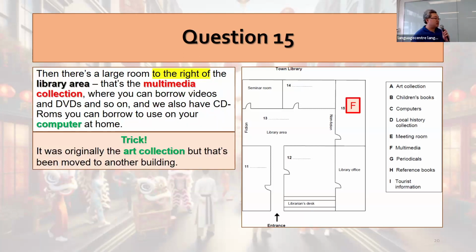And then another trick will be here. Art collection. There is a choice A, art collection, in the box. But if you have chosen art collection just because you heard the sentence it was originally the art collection, but that has been moved, then you will get the wrong answer. So what I mean is in the IELTS test, try to be careful with these types of tricks. The speakers won't be using a lot of difficult vocabulary to distract you, but they will give you some irrelevant, or sometimes wrong, information in order to distract you, and then you will get a wrong answer for a certain item.